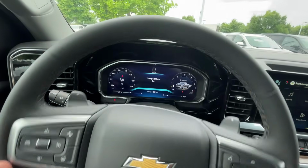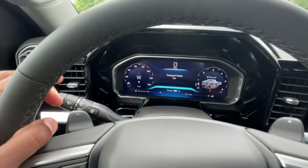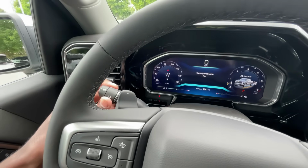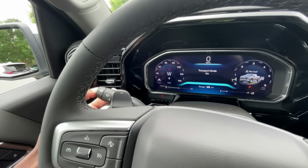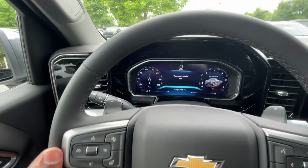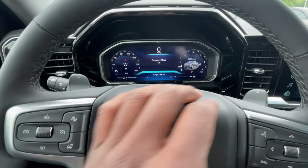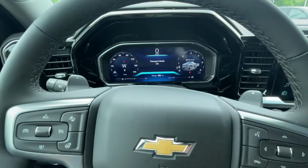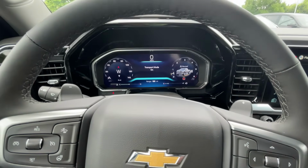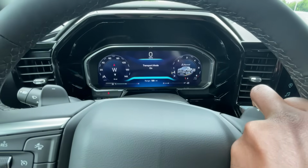But back to the steering wheel itself, wipers are on the left side, so we can control the intermittent wipers there one time. And then your auto high beams can be toggled with that button there. And you can flash for your regular high beams. And then paddle shifters, if you want to use the limiter, are behind the steering wheel itself. You can change those gears, and you can see what gear you're in at that bottom left-hand corner.